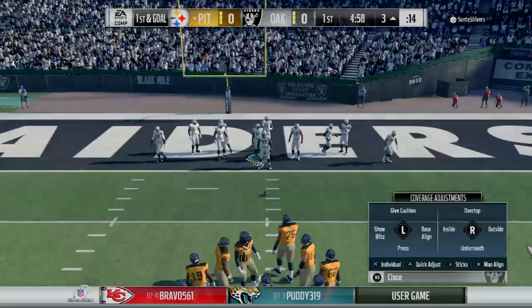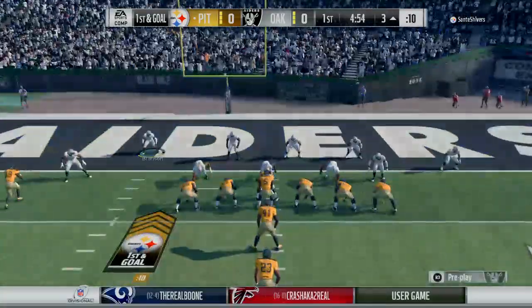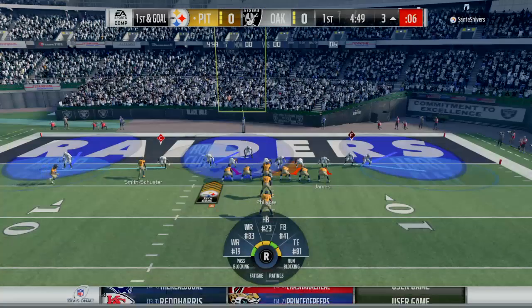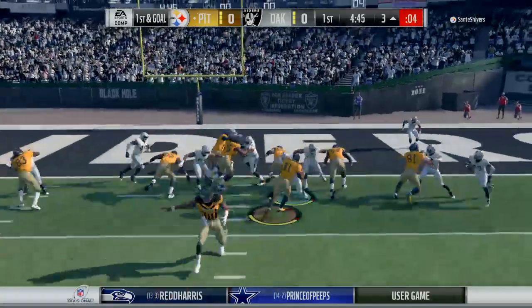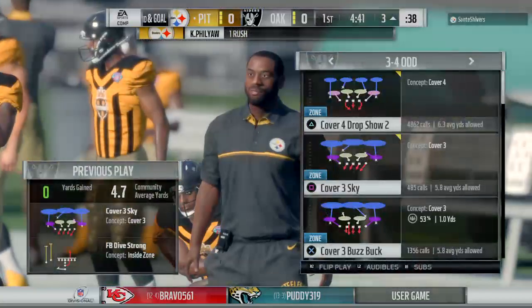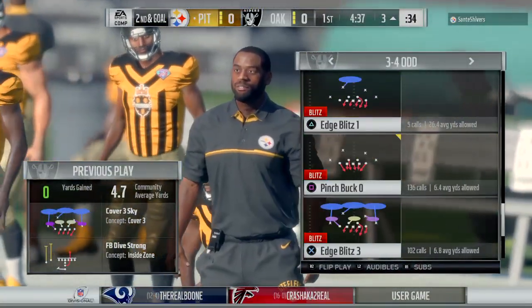First and goal at the 3-yard line now. And some extras coming up on the line here, readying for the blitz. And he's going to get this back to the 3-yard line and no further. No gain on the play that time, and it sets up 2nd and goal.